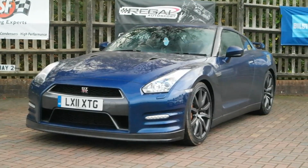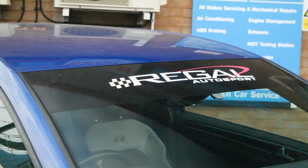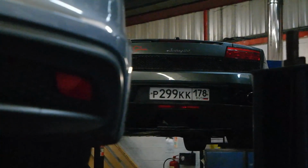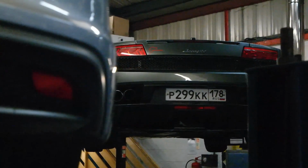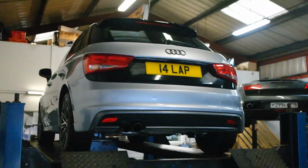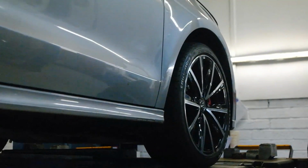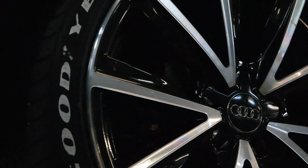As soon as I got there, I went straight inside and was introduced to the whole team of Regal Autosport. They also showed me some of the cars that they're working on at the moment, including a really nice Gallardo, which has come all the way from Russia, which is pretty crazy. But equally as crazy, they're putting a VF Engineering supercharger on the car, which I believe is going to make about 800 horsepower.